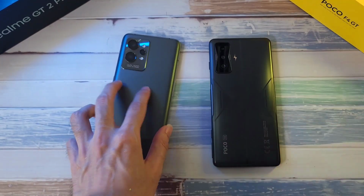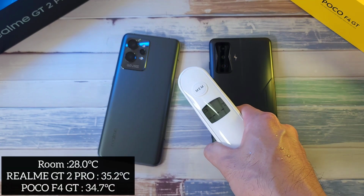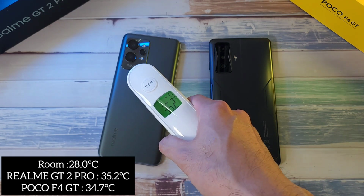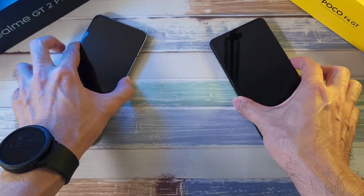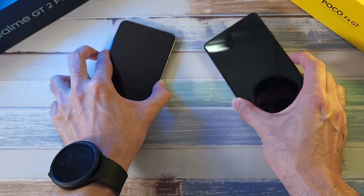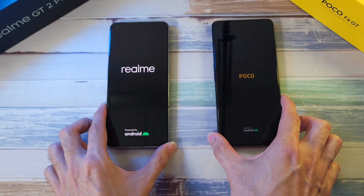And of course, before we start anything, let's check out the temperatures that we're in. In the room, it is about 28 degrees, which is pretty hot here in Malaysia. The GT2 Pro is at 35.2, and the F4 GT is at 34.7. So we're going to put these two phones up right now and see which one would come out on top. Let's see if the POCO F4 GT would be able to beat the GT2 Pro.